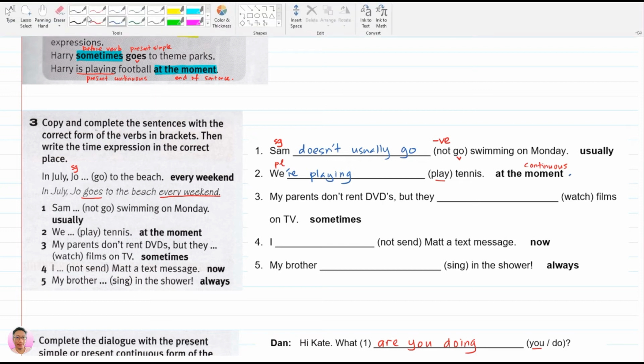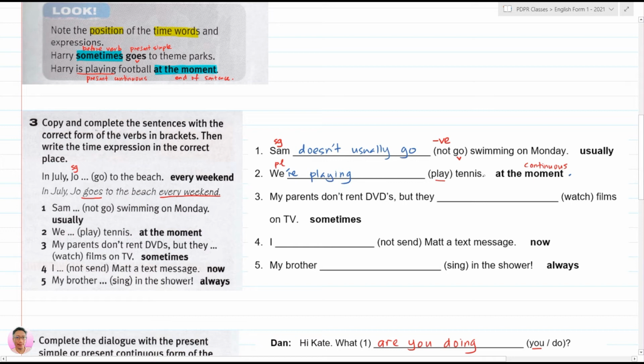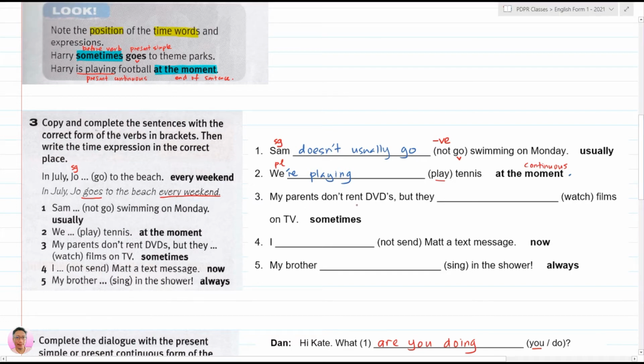So here I will erase the dot here. We're playing tennis at the moment. Okay, next one, number 3. My parents don't rent DVDs, but they, blank space, watch films on TV. The time word is sometimes. So, sometimes shows habits. So, habits, we use simple, right? Present simple.